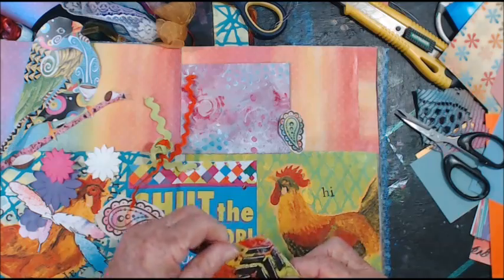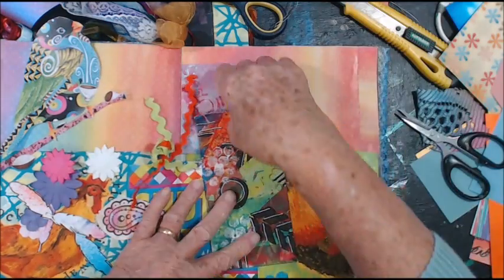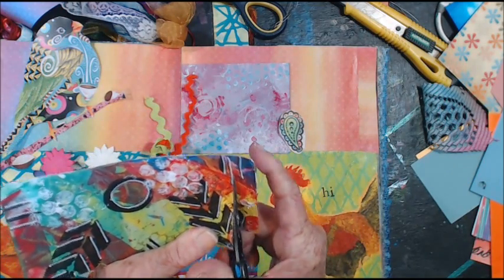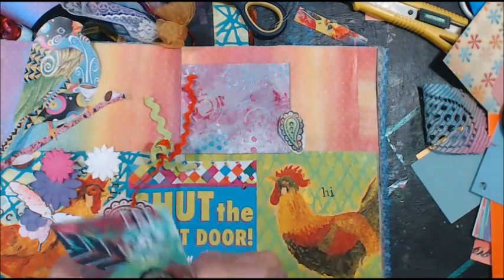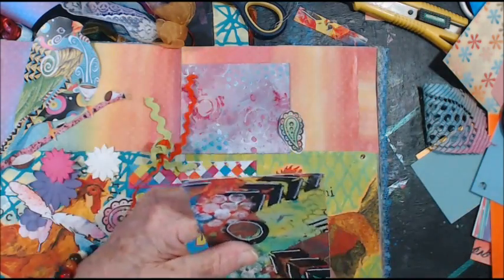Oh, damn it. Now, that was not good. I'm just going to have to make it a little bit shorter. I'm so sorry, Melissa. Right. I will make it and be back when it's done.